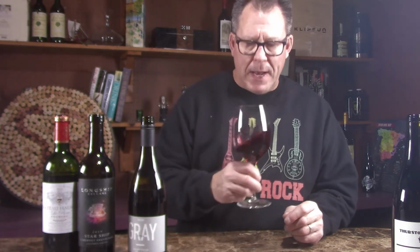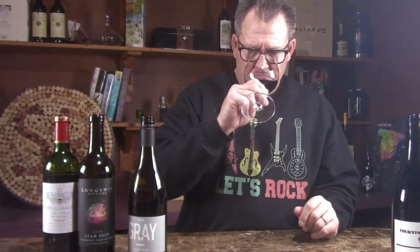A little bit of plum action on this one. Even a hint of pomegranate. And tobacco. Let's see what we get on the palate. Funny thing is, I'm not getting any smoke on the nose. That's very common with Syrah, but not on this one. Nice balance. Almost a eucalyptus thing, but not really quite. It kind of hedges that way.